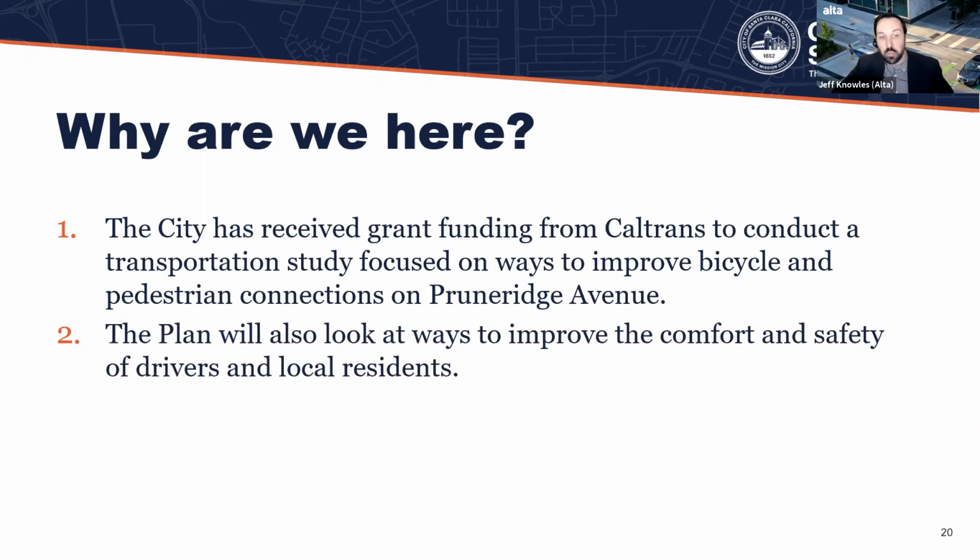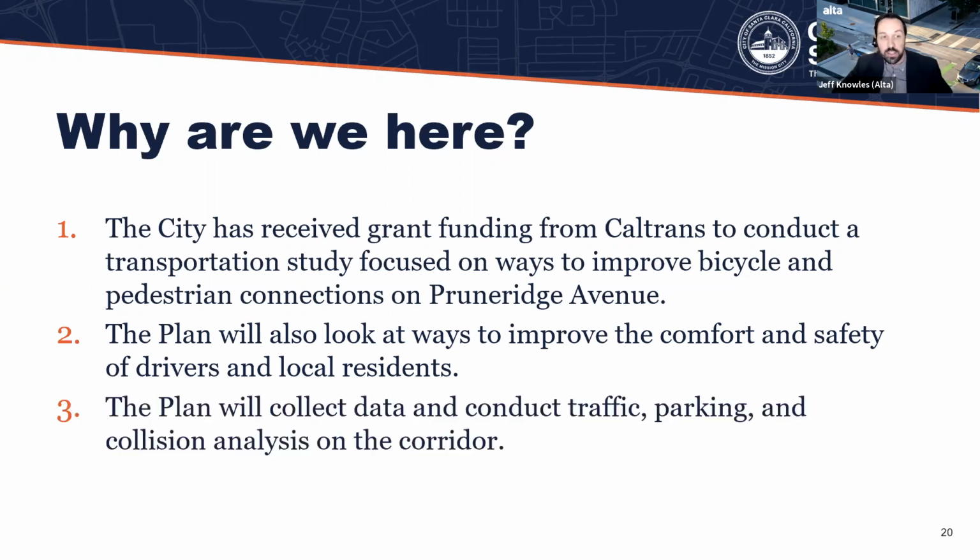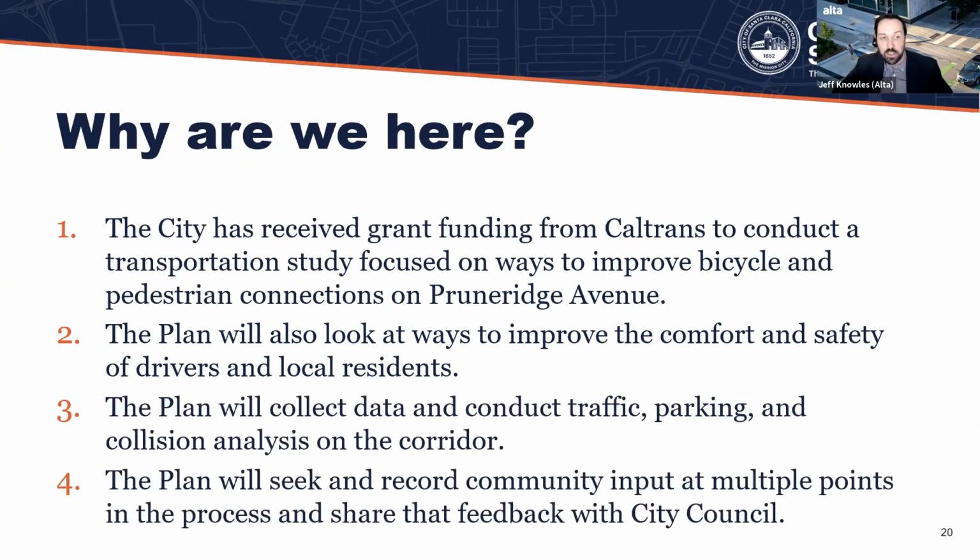The plan will also look at ways to improve the comfort and safety of drivers and local residents. The plan will collect data and conduct traffic, parking, and collision analysis on the corridor. The plan will seek and record community input at multiple points in the process and share that feedback directly with City Council.